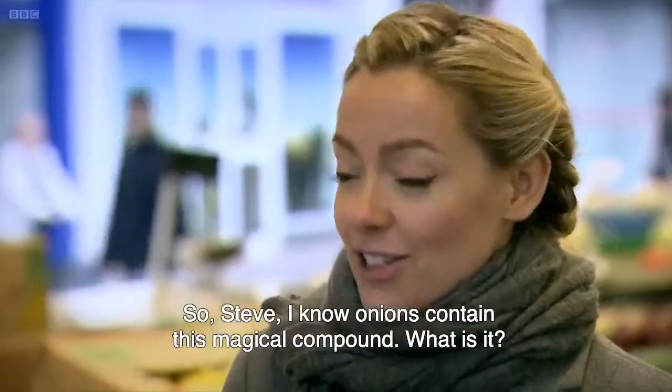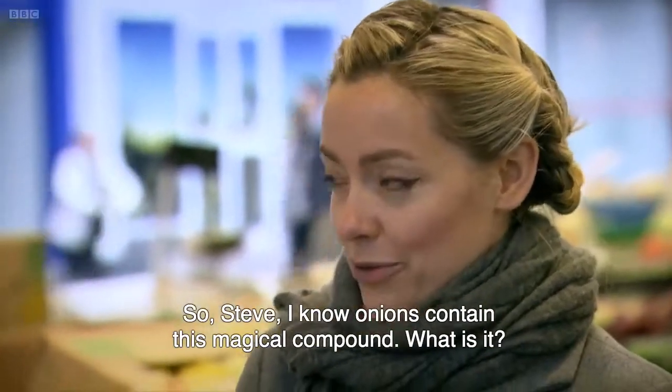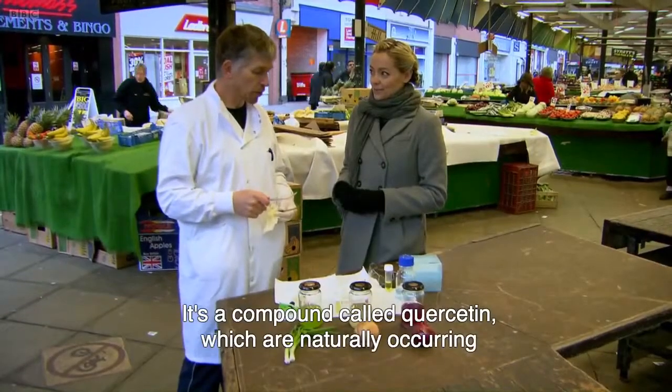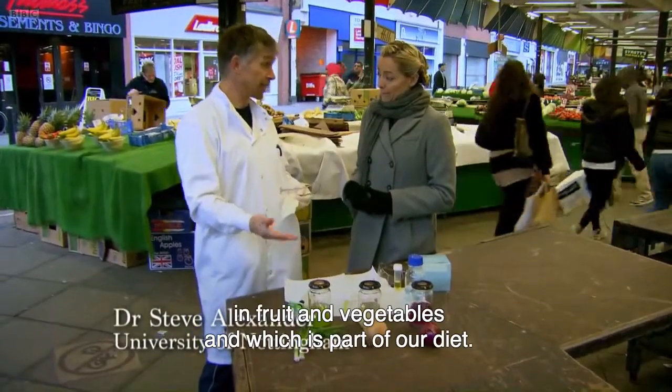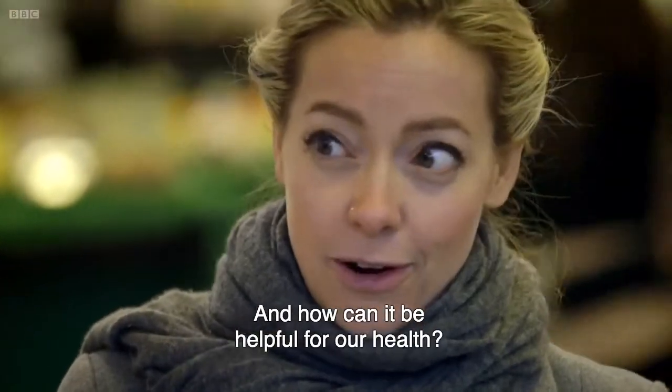So Steve, I know onions contain this magical compound. What is it? So it's a compound called quercetin, which is naturally occurring in fruit and vegetables, and which is part of our diet. How can it be helpful for our health?